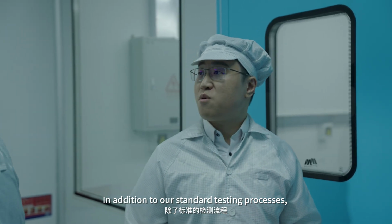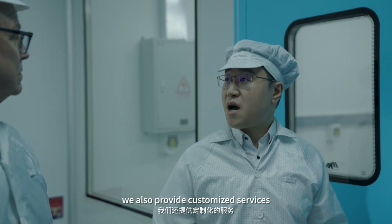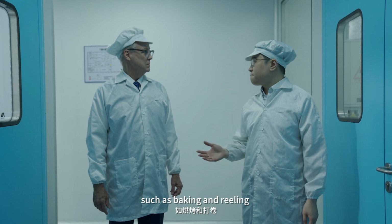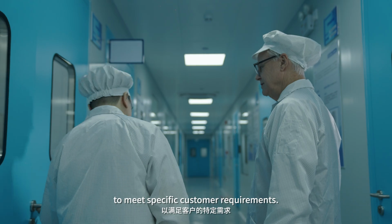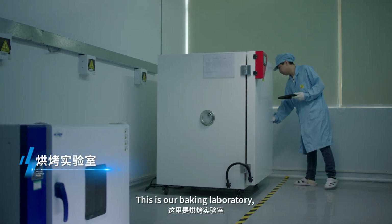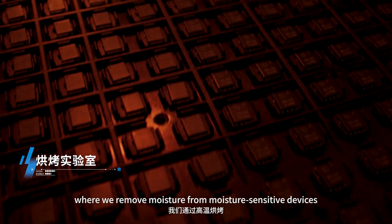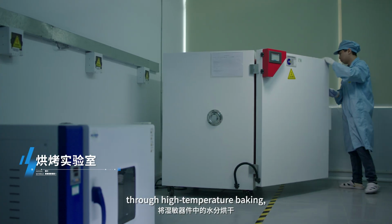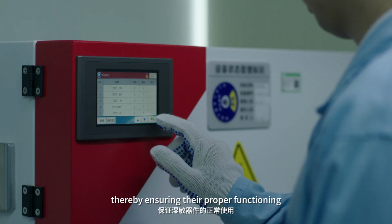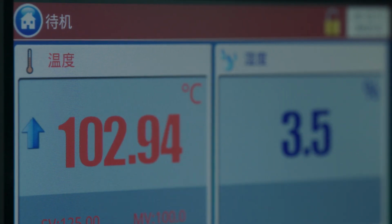In addition to our standard testing process, we also provide customized services such as baking and vialing to meet our customer-specific requirements. This is our baking laboratory, where we remove moisture from moisture-sensitive devices through high-temperature baking, thereby ensuring their proper functioning and extending their lifespan.